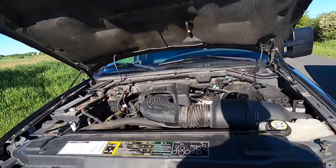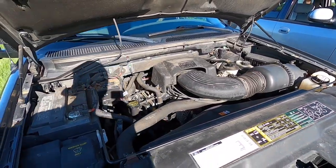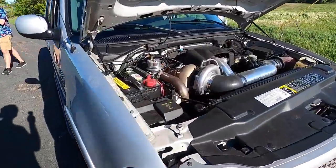This is what my truck used to look like. I still have all these parts sitting in my garage. Look at all this room over here. Can't believe it. And then this is what my truck looks like now.